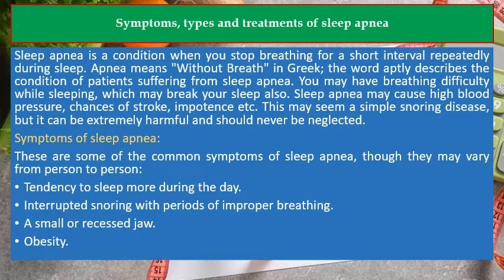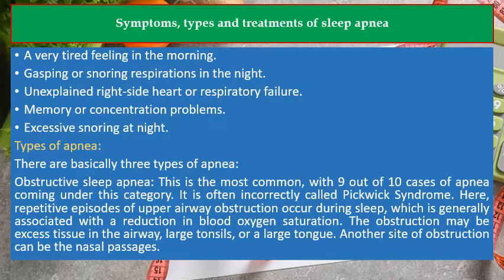Symptoms of sleep apnea. These are some of the common symptoms of sleep apnea, though they may vary from person to person. Tendency to sleep more during the day. Interrupted snoring with periods of improper breathing. A small or recessed jaw. Obesity, a very tired feeling in the morning. Gasping or snoring respirations in the night. Unexplained right side heart or respiratory failure. Memory or concentration problems. Excessive snoring at night.